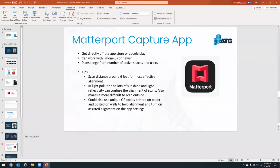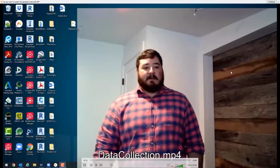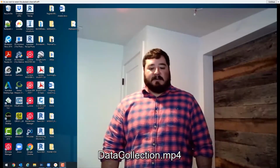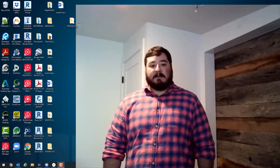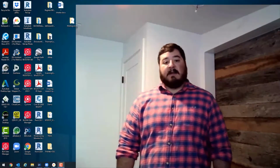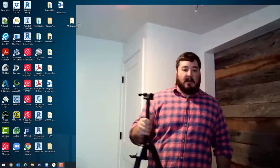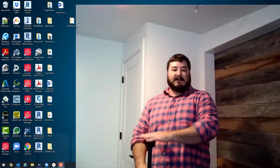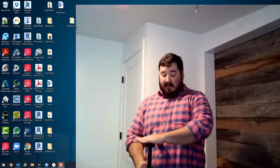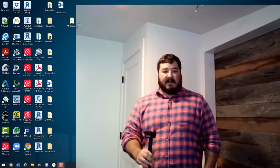Now I'm going to hop into my video of collecting data. Hello. Today I'm going to show you how to set up and operate the Matterport camera to scan the interior of a building. So first we have our tripod here. I like to bring the tripod up to about the level where the camera would be at chest height. So I have that here now.